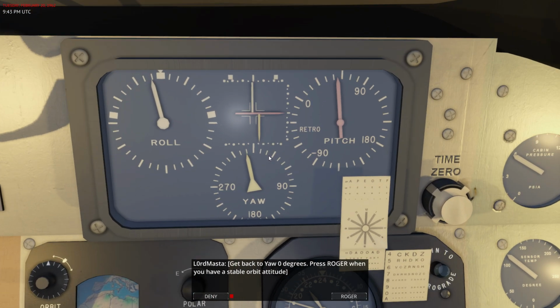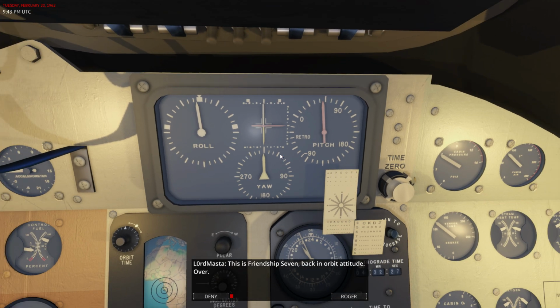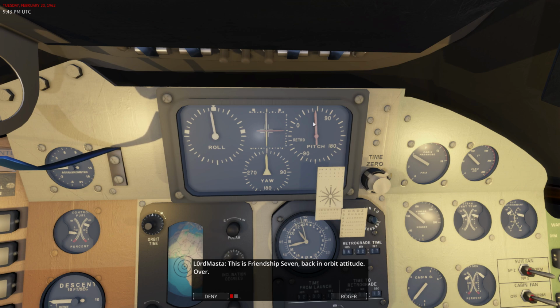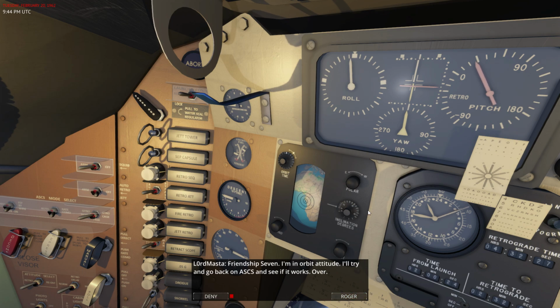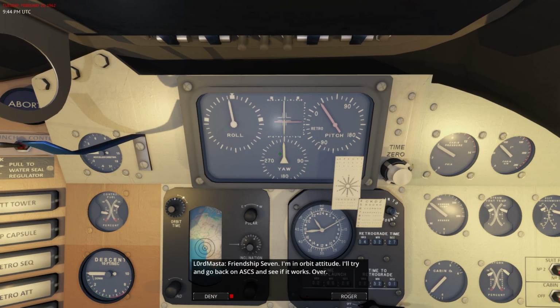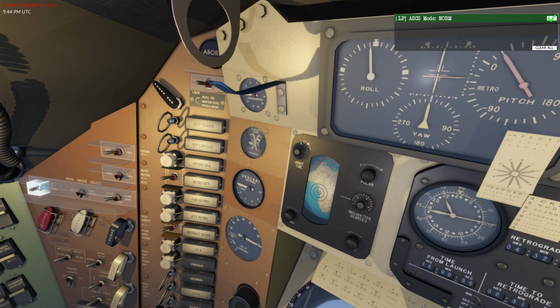Okay. I'm going to be back at stable attitude now. Okay. This is Friendship 7, back in orbit attitude, over. Roger, understand, back in orbit attitude. Get back down here. Save the gyros to the horizon scanners. Friendship 7, I'm in orbit attitude. I'll try and go back on ASCS and see if it works, over. Roger, we'll stand by.